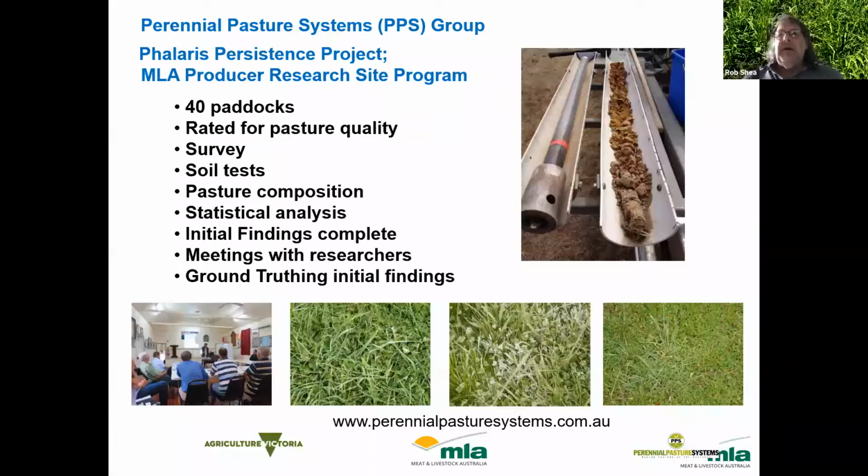Just quickly note a couple of projects. This one is completed, but it's a good one to show the input of our members. We have a lot of phalaris pastures in our area, some which have been persistent for 50 or 70 years, some which have shown poor to average persistence. We asked members to be involved in this project, and it showed the commitment of the group members that we wanted good pastures, but we also wanted poor pastures.